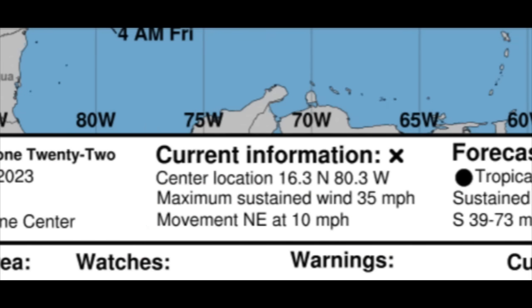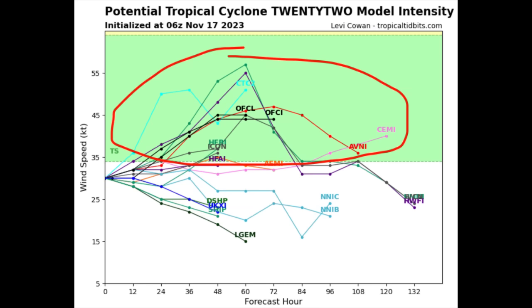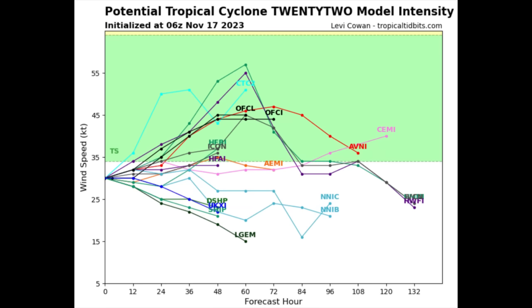Now, as we take a look at the model intensity guidance, we can see that models are now starting to hop off in terms of the system actually acquiring tropical storm status, and we've still got a decent amount of them. Most of them still expect that at least a weak tropical storm could become of potential tropical cyclone 22, and should it acquire that status, should it reach that threshold, it will become Vince, as that is the next name to be used. But again, heavy rainfall likely through today, and there could be those periods of flooding and those mudslides as well, especially within those hillier areas. So that is going to be the major concern as we head through today.